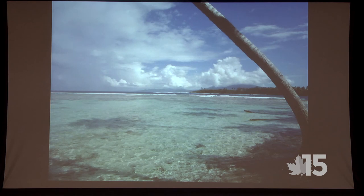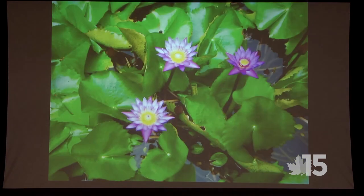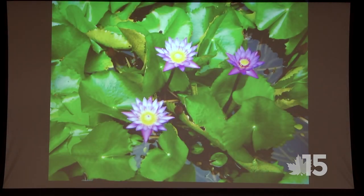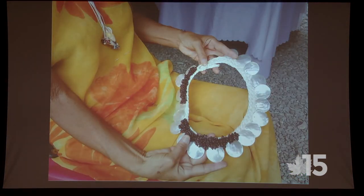This is all still on the private island. Then another day, they were offering passengers a chance to have a photo op up in the bowsprit of the ship. So there's my husband. Water lilies on Rangiroa. And this was on Rangiroa.